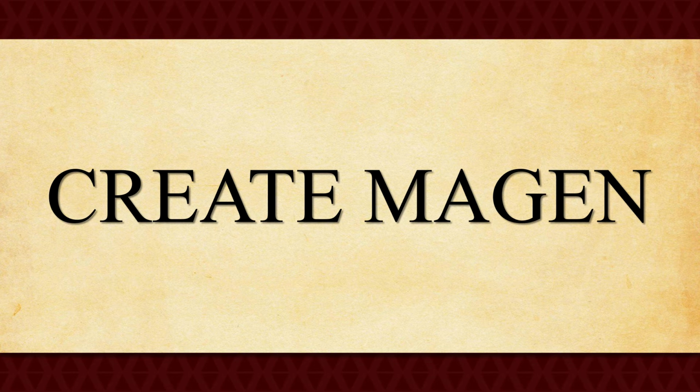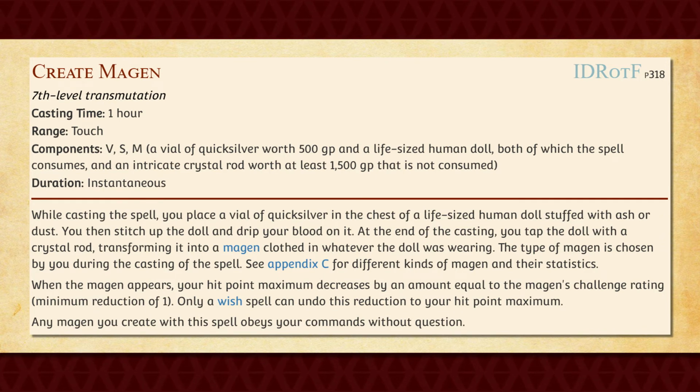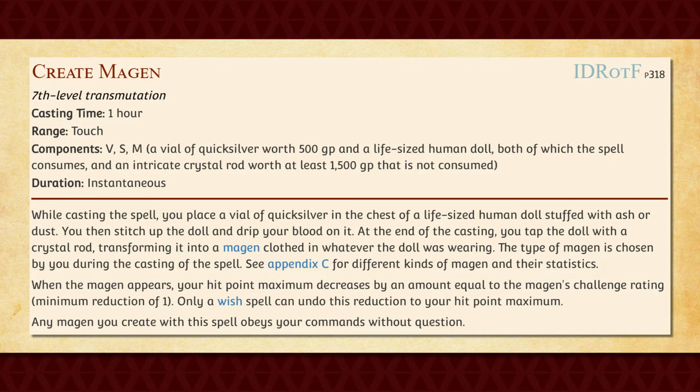Anyway, next up we've got Create Magen, which is a 7th level transmutation spell. After spending 1 hour, this spell creates for you an obedient Magen, which will last until destroyed. This spell requires some costly material components, some of which are consumed upon casting it, and, as a result of you casting the spell, your hit point maximum will be decreased by an amount equal to the Magen's CR, a reduction that can only be undone by the use of a wish spell.